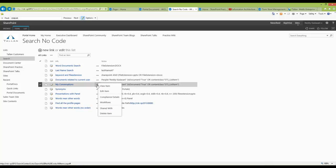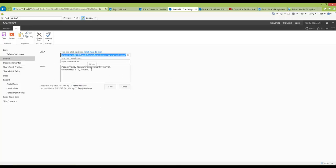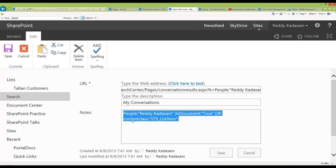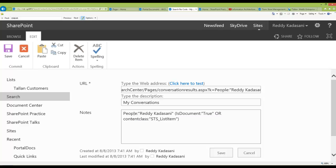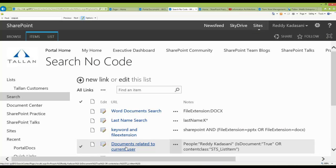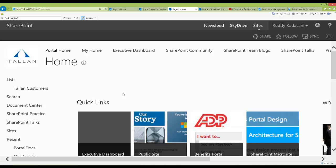So let's look at that item, for instance, real quick. So this is basically what it is. I'm sending this link to this particular page, conversationsresults.aspx, which is just a page in SharePoint. I'm sending a keyword, and I'm creating a specific keyword with some context. So I'm saying where people is my name, and where it's a document, and it's a list item. So you don't have to really worry about this, but what I wanted to show you was just by having this syntax behind the scenes, I could create a search application where this query could run on my portal home so that if I log in here, I could get the conversation.